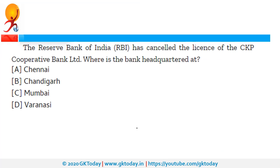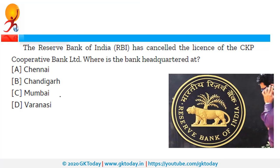Next question is, the RBI has cancelled the license of CKP Cooperative Bank. Where is the headquarters of this bank? So it is in Mumbai, and recently RBI cancelled its license. So these were the most important questions. Now we are going to cover important news.